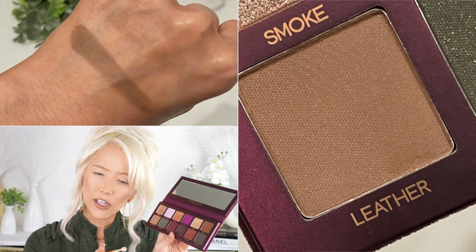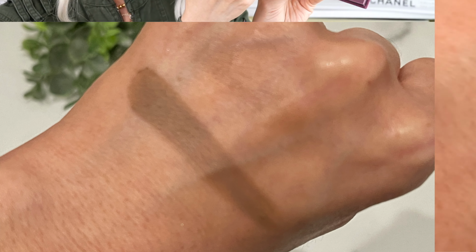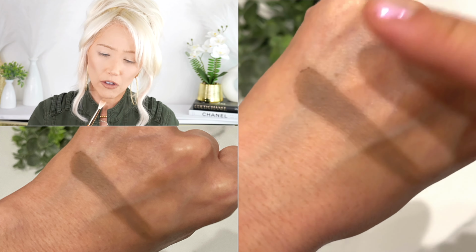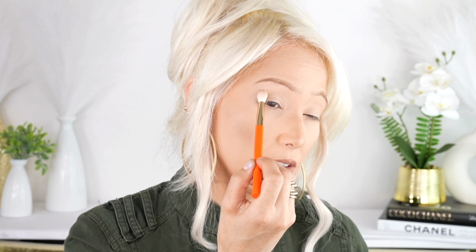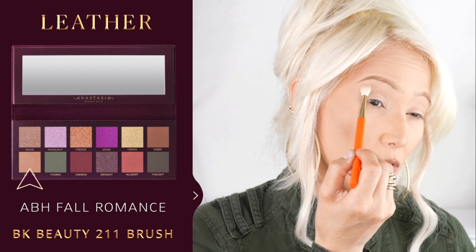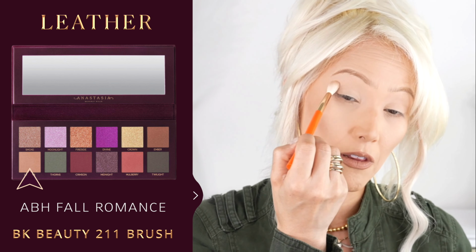Let's go into that shade Leather. It's actually like a perfect name for that shade. And I'm gonna take that Units brush and we're gonna use this as a transition. I usually just wash these brushes even though they're stained. So we're gonna throw that into the crease right here. Really beautiful, beautiful formula as always with ABH mattes. I just love her mattes.